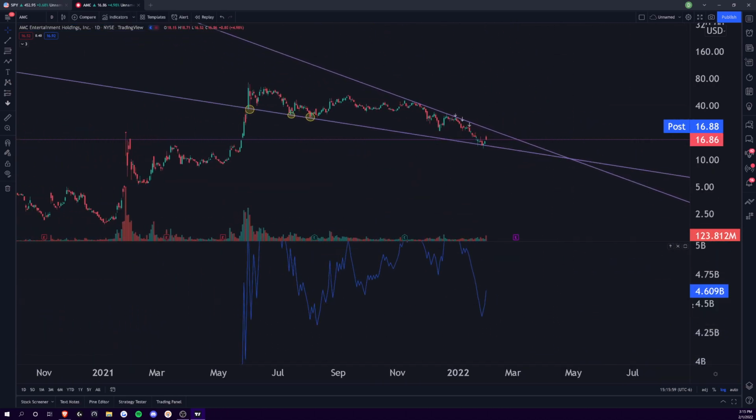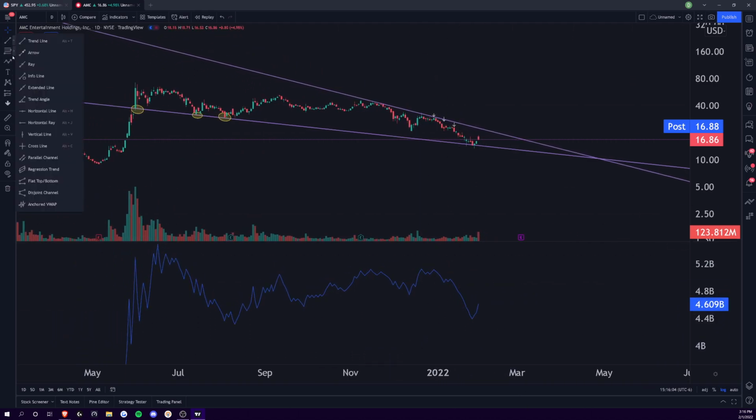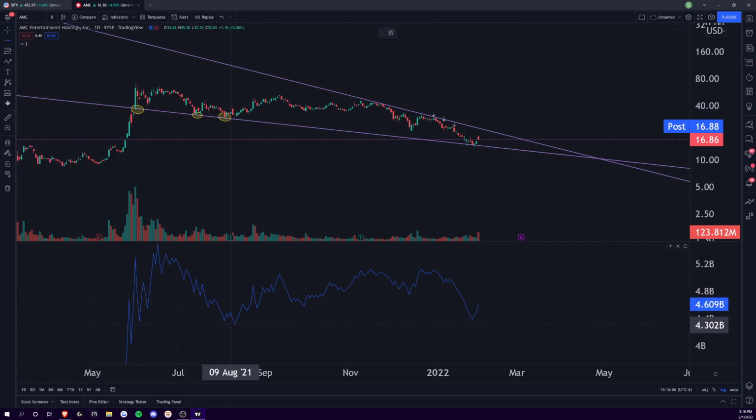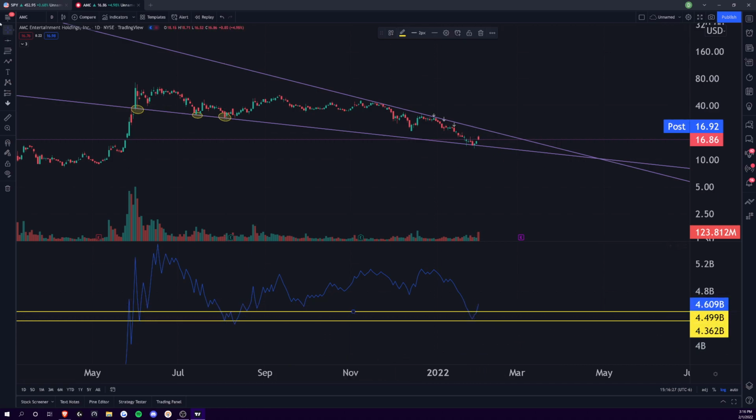I mean, look, this looks pretty good on the daily, right? Oh yeah, you have a good, okay, right? This 4.362 billion region right here, you bounced very hard off of this from a volume perspective. That's very strong. I'd expect that after today, you'll probably see this come back down here. You want to see this continue to develop higher lows, okay?